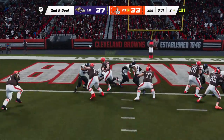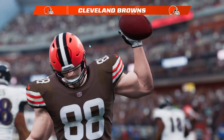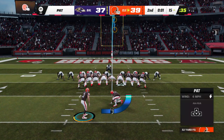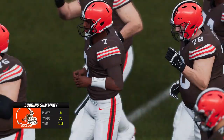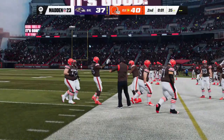They give it off here to the tight end. And he's in. Touchdown, Browns. Harrison Bryant. In the final seconds of the first half. And the Browns have taken the lead here in the final stages of this first half. Extra point by York is up and good. And that gives them a 3-point lead.